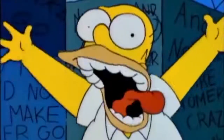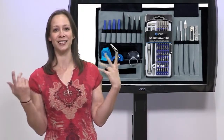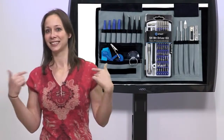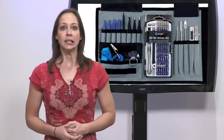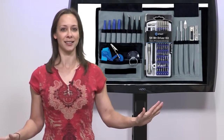Do you know a geek with a loose screw or two or five? The $65 iFixit Pro Tech Toolkit will be a welcome addition to his or her workbench. Inside you'll find 54 bits, a small magnet, and a nut driver. All they need to get to work on those projects this season.